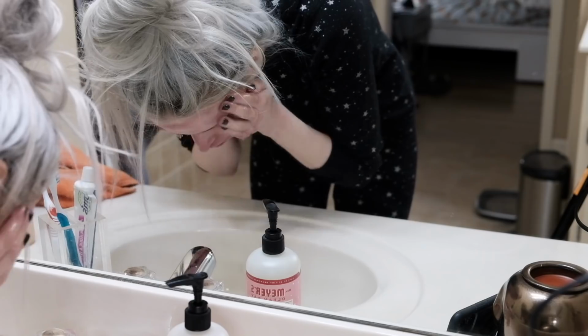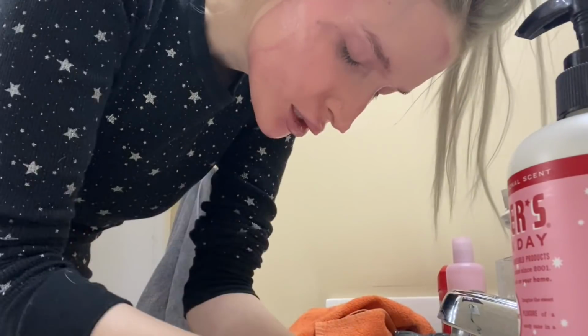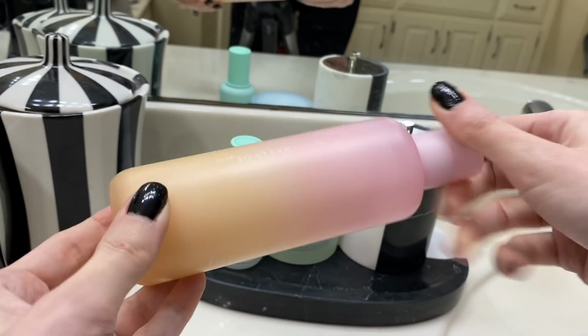So the next thing I'm going to do is I start breaking down my makeup. I usually just use some sort of makeup oil, or not wax, makeup balm, like makeup remover balm, or sometimes I'll use a wipe if I'm desperate. I like to use something that will at least break down my makeup or start getting it off of my face. And then I will go in and rinse it off with just some warm water. And then from there, I go in with my Function of Beauty Jelly Cleanser.